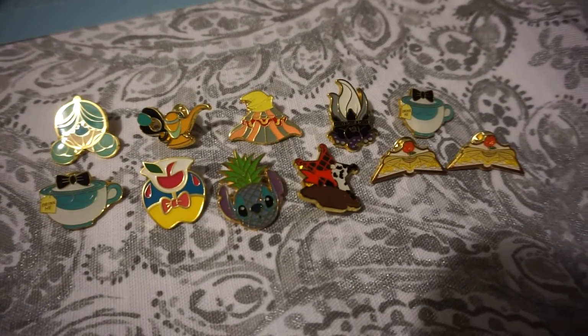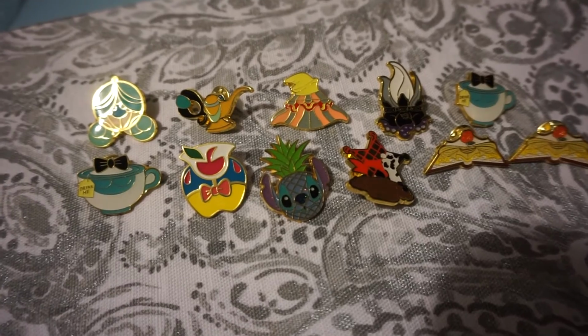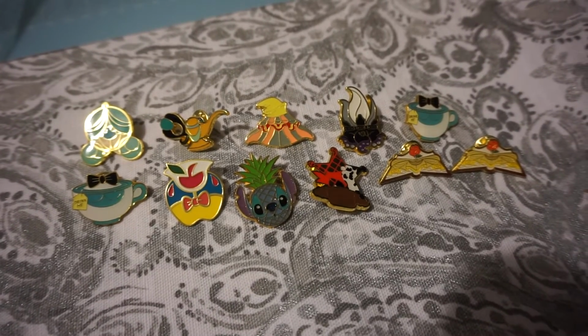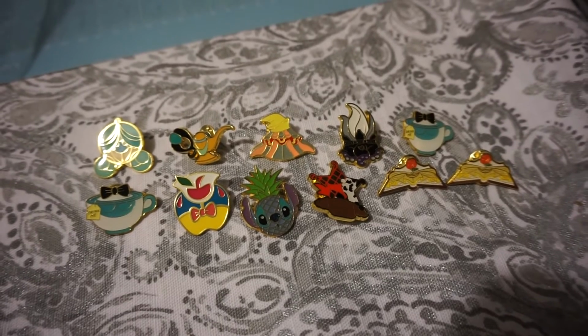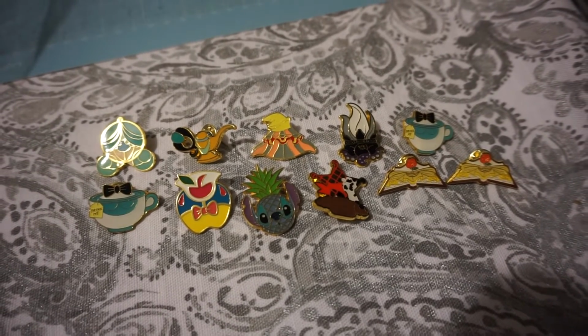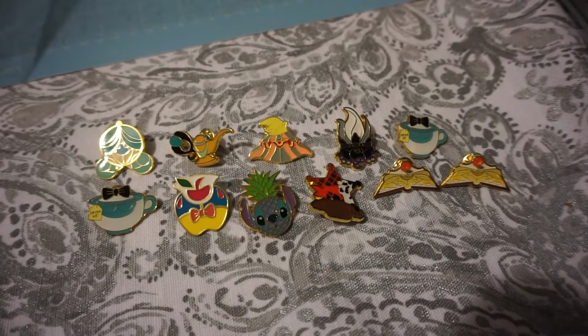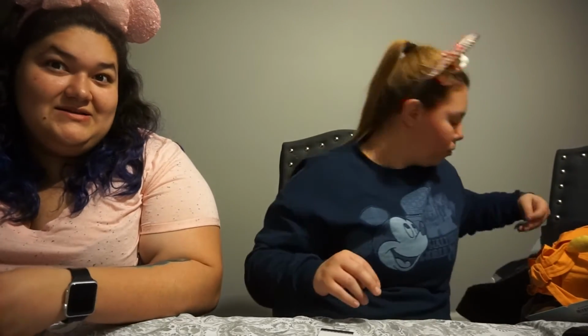So that's all of the pins. We actually ended up finishing the collection. That's good. In one go. Yeah. That's really awesome. I got two dupes, so I mean, it's not that bad. I'm glad I have my own Alice, because I love Alice. Ooh, I forgot about these.